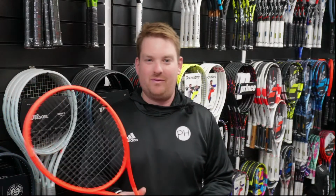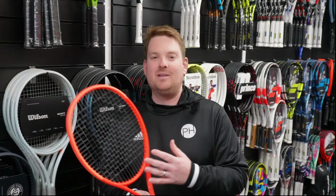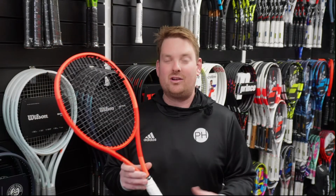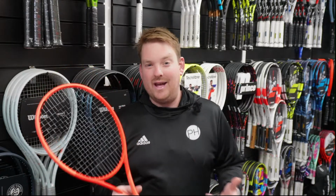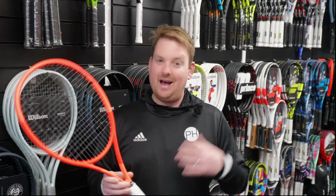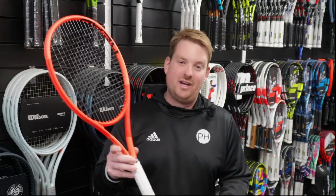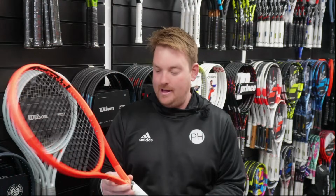Obviously look at the Aussie Open finals, Zverev and Sinner both using Head rackets. By having them in very distinctive colours, the yellow Extreme, and obviously this orange Radical, they stand out. People see them on TV, come into store or see them online, and there's that instant recognition. So I think that's what Head are going for here from a marketing standpoint. You can't miss it. If you see it on the street, it's very obvious someone's got a Radical. And maybe you'll distract your opponents and get a free few points.